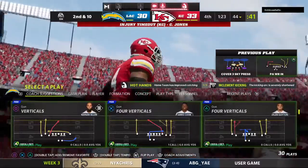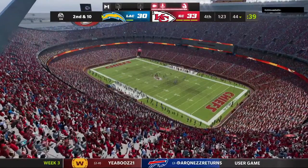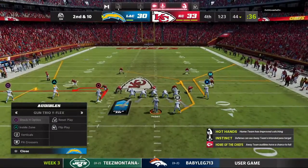And once he got out of the pocket, you thought that maybe he'd take off with it, especially here in the 2-minute drill. Sometimes defenses are focused so much downfield that there's room to run, but this time he decided to throw it unsuccessfully. An incomplete pass.